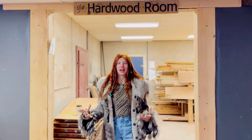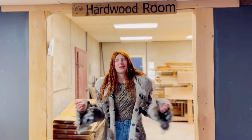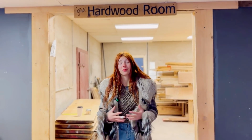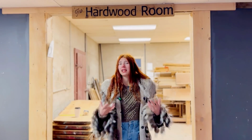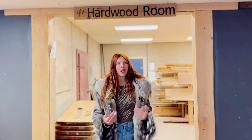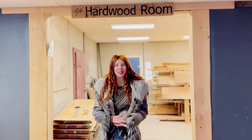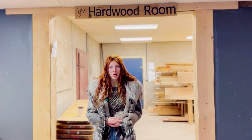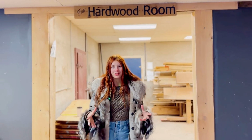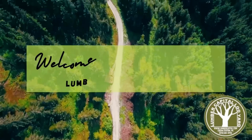So this can kind of be a tricky job, right? Because with the slabs, it's not as simple as pulling up a board foot calculator, typing in the dimensions, and there you have your price. Because it tapers, it's not the same all the way through. So it's not a very straightforward process, and I wanted to go into our system with you today. So without further ado, let's get into it.